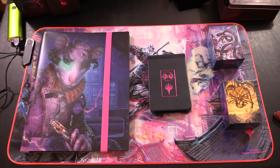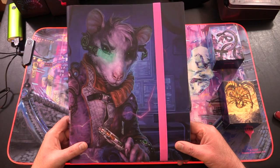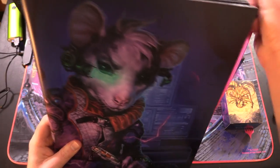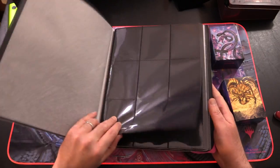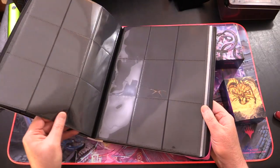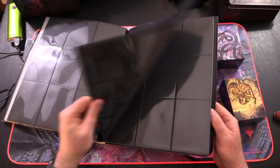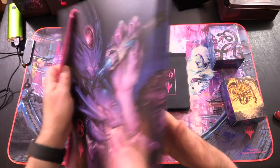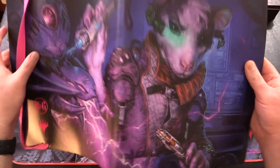Okay, so now we can take a look at some of the other things. I did not notice this binder was tucked into the back of the backpack. So very cool. Always good to see a rat. You might recognize him from Kamigawa Neon Dynasty. Okay, so very cool. Lots of sleeves in here, pockets. So I actually needed another one of these, so that is perfect. And on the other side, okay, so this is like a full, opens up. That is fantastic. All right.